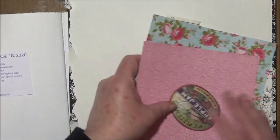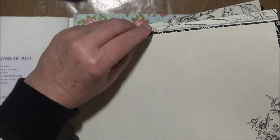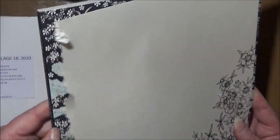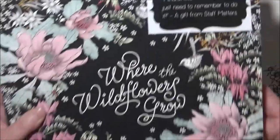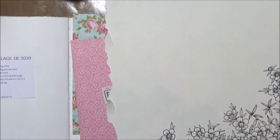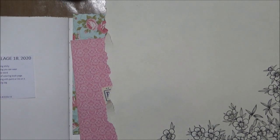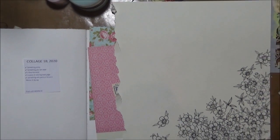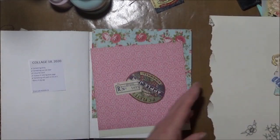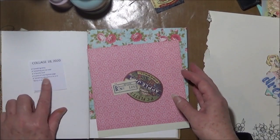Now I have, whoops, this page here, which is from this one here, Where the Wildflowers Grow. So I've pulled that page out of there, and I might just come out a little bit more. There we go. So there. I've also got, what else have we got?